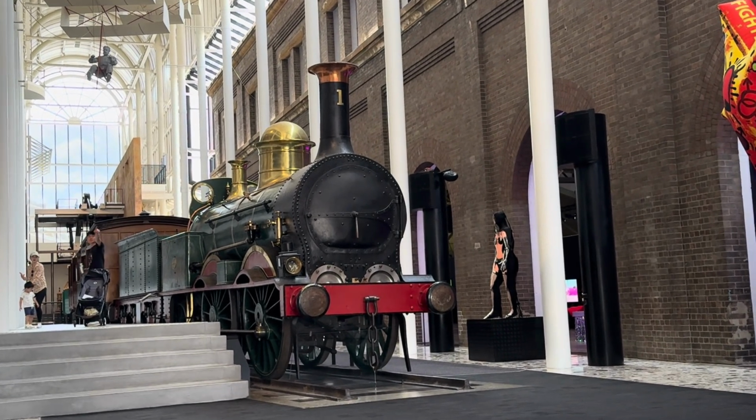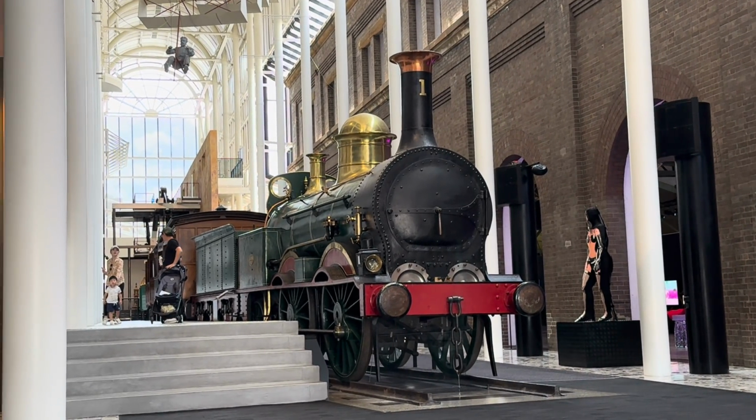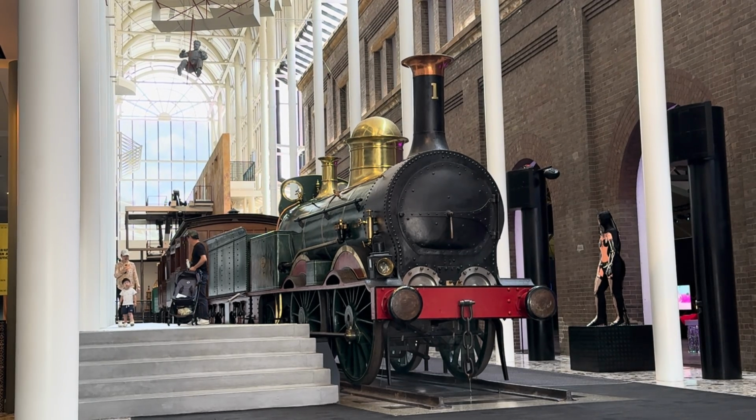And remember, you can come to the Powerhouse up until February the 5th, 2024, when it'll be closing for about 3 years.